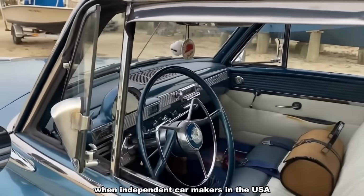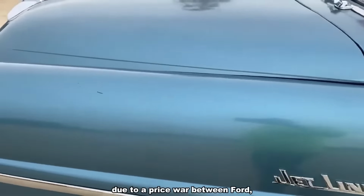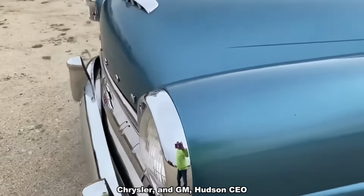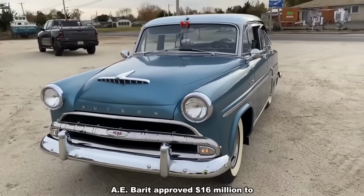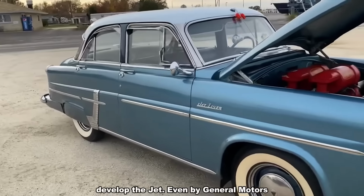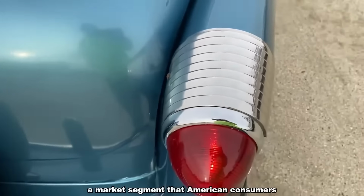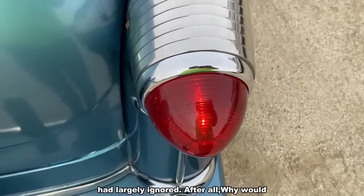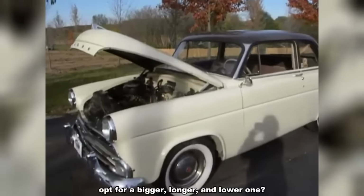During a period when independent car makers in the USA were starting to feel the economic pinch due to a price war between Ford, Chrysler, and GM, Hudson CEO A.E. Barrett approved $16 million to develop the Jet. Even by General Motors standards, this was a hefty investment in a market segment that American consumers had largely ignored. After all, why would anyone want a small car when they could opt for a bigger, longer, and lower one?